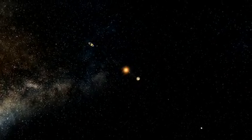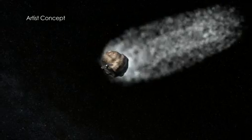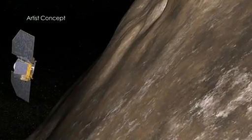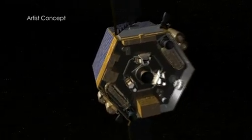Traditionally, when collecting samples on Earth, we use scoops, shovels, or coring drills. But on comets and asteroids, there's so little gravity that you would push yourself off the surface if you used one of these methods. Harpoons allow you to grapple to the surface while taking a sample, allowing rapid sample collection and retrieval.